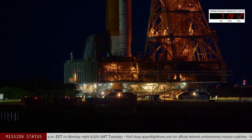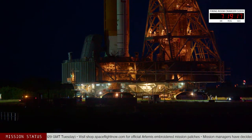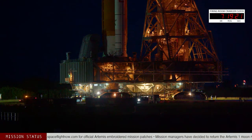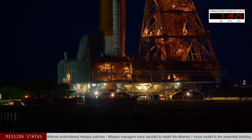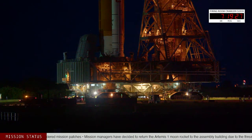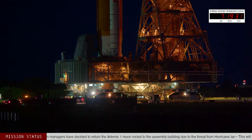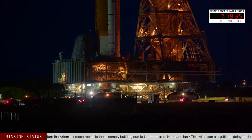Currently, the moon rocket is in the final half mile or so of the rollback, perhaps a little less than a half mile remaining before it reaches the doors of the vehicle assembly building. It's nearing our position here at the Kennedy Space Center press site, and we're also seeing some of the first light in the sky as we're a little more than a half hour from sunrise here on the Florida Space Coast.